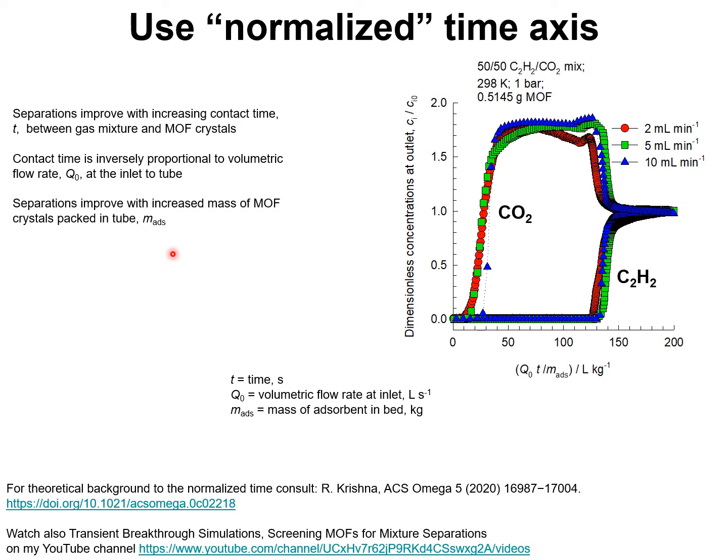Therefore, when presenting data on experimental breakthroughs and comparing experimental breakthroughs with different MOFs, with different masses of adsorbents and different inlet flow rates of the gas mixture, we need to use a normalized time axis. And the normalized time axis that is appropriate is shown here. It is the product of the actual time, T, say in seconds, multiplied by the volumetric flow rate of the gas mixture at the inlet, say in liters per second, divided by the mass of adsorbent in the bed, typically in kilograms. So the x-axis has the units of liters per kilogram.